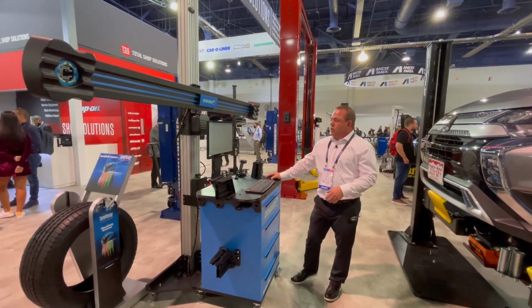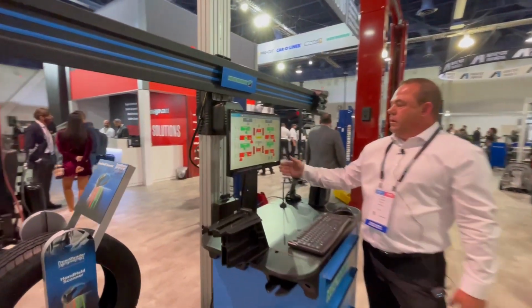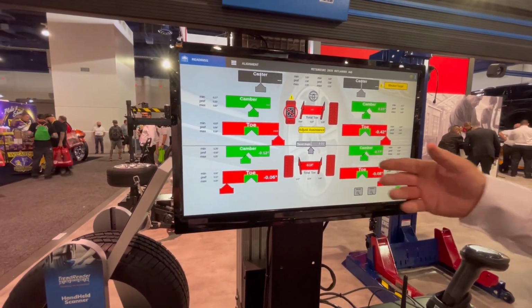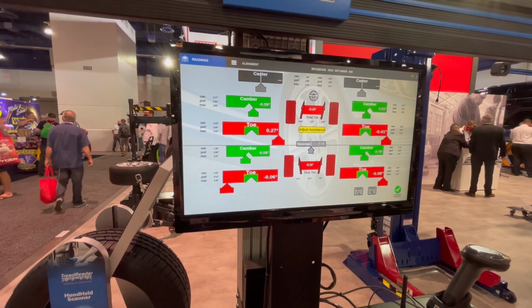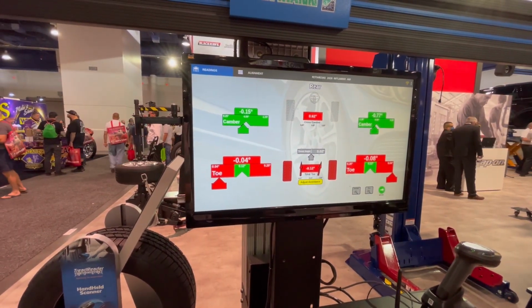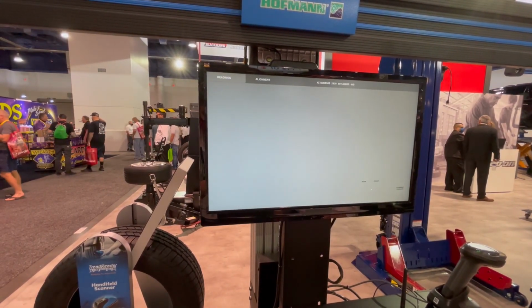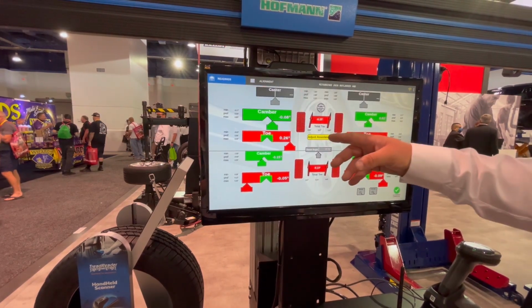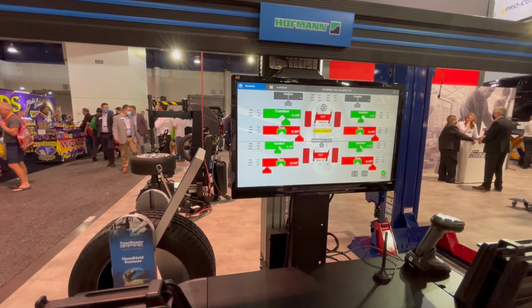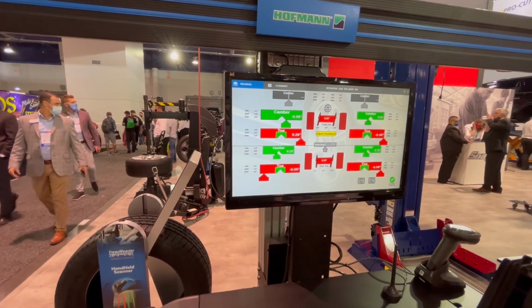When we finally get to our reading screen, there's so much we can do from this screen, where we can blow up the front or rear readings. If we're at the rear of the vehicle, we can just click on one of these little gray buttons down here. We can blow up the readings for the rear, make our adjustments, and go back to all readings. If we need adjust assist for different types of bushings, adjustment pins, offset cam bushings or whatever, we can go into adjustment assistance and find those there.